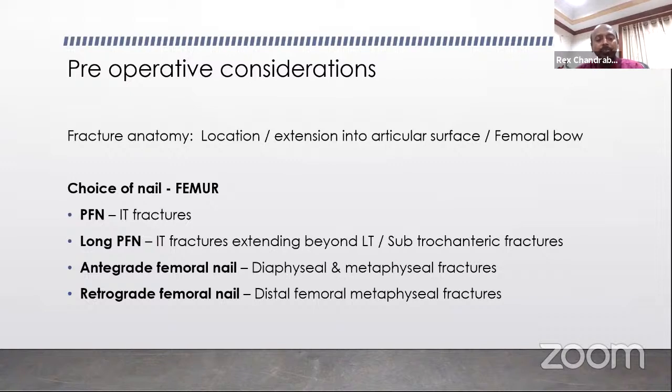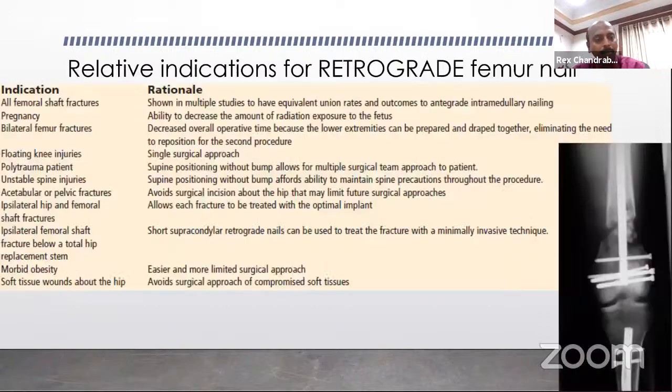Then the choice of nail in femur. For the IT fracture, the PFN, the proximal femoral nail, is good enough, the gold standard. Long PFN is used if the IT fracture extends beyond the lesser trochanter or is subtrochanteric, or if it's a fragility fracture. If it is a diaphyseal or metaphyseal fracture, an antegrade piriformis entry or trochanteric entry antegrade femoral nail is good enough. And if it's a distal femoral metaphyseal fracture, or for some reason the patient is morbidly obese, or you have a metal in the proximal femur, then a retrograde femoral nail is the choice.